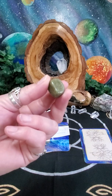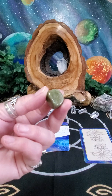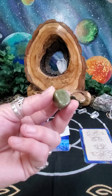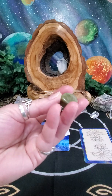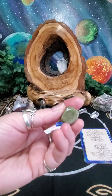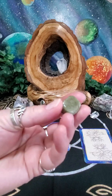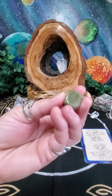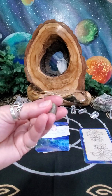It is the go-to stone for people suffering from chronic depression. A lot of that going on right now. A deep sense of guilt, regret, because it relieves all of these by slowly enabling you to climb out of darkness. So if you are in or have been in your dark night of the soul, this is a really good stone to carry with you, to meditate with, to sleep with.